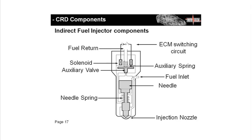First one is the PCM switching circuit. This is where the injection signal is generated inside the PCM. This is the fuel return, which is more commonly known as the spill pipe. This is where excess fuel leaks off and goes back to the fuel tank.